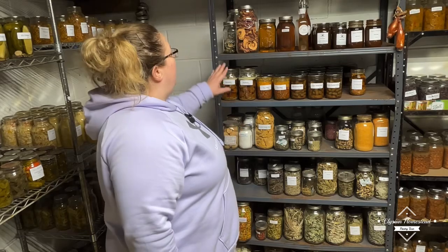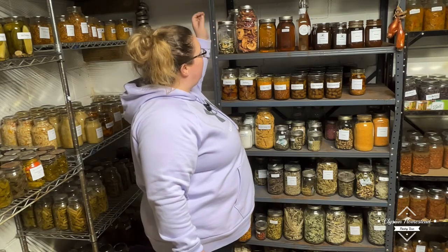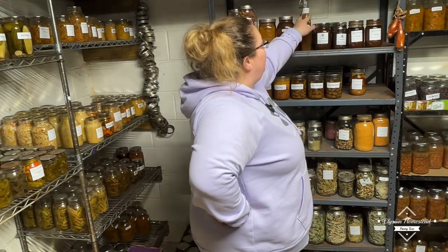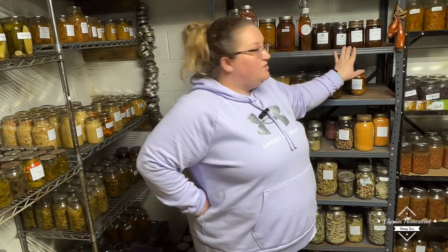So this one is a little bit of everything. It's kind of my, where I don't have room for something else shelf. But we have dehydrated apple slices. We have shredded zucchini. I have spearmint extract. Over here is the vinegars. So we have strawberry basil vinegar, peach pie vinegar. I have chive blossom vinegar, and then just a cinnamon, basil, and blueberry vinegar. I have rhubarb barbecue sauce.